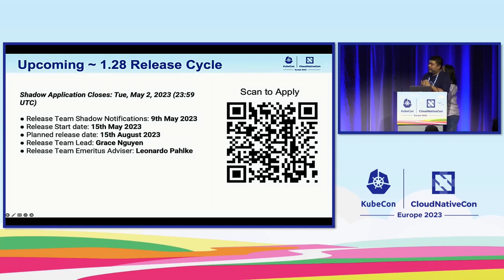So lastly, we have the upcoming release cycle for 1.28. The shadow application program is open until May 2nd. There's a QR code to apply, and folks are notified by May 9th. The official start date for the release cycle is May 15th. The planned release date for 1.28 is August 15th.